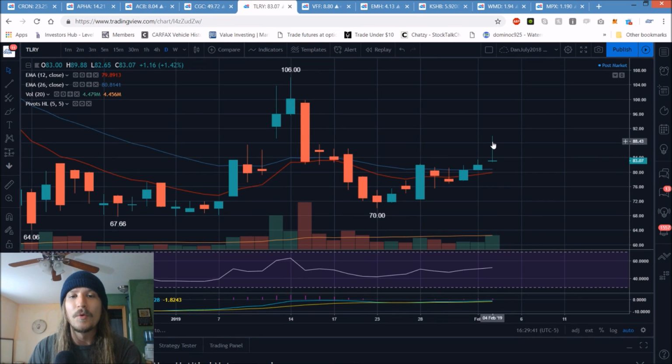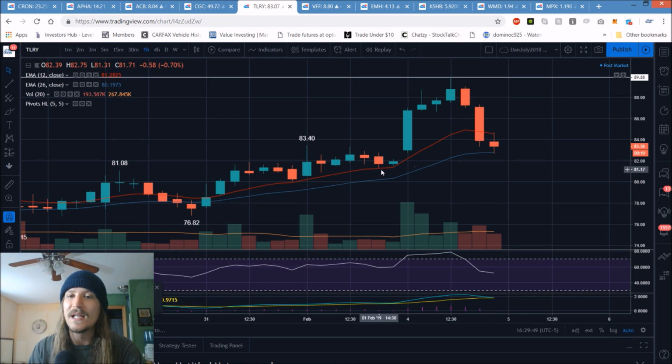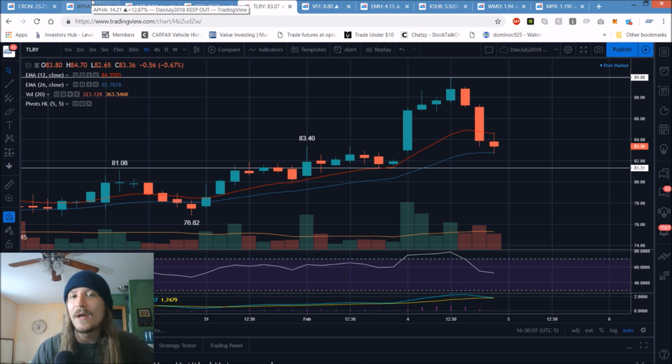TLRY, big upper wick, bearish reversal candlestick on the daily. Size of the hourly consolidation more in line with CGC, with the size of that pullback. Still an hourly higher low compared to 81.31, but the odds of an hourly lower high and then a loss of the uptrend are more likely than not compared to the other names that we looked at, in line with what CGC's probabilities are. So this means that we can definitely see APHA see a bull break tomorrow and continuation, while Cron and CGC see lower highs and lower lows on the hourly time frame.